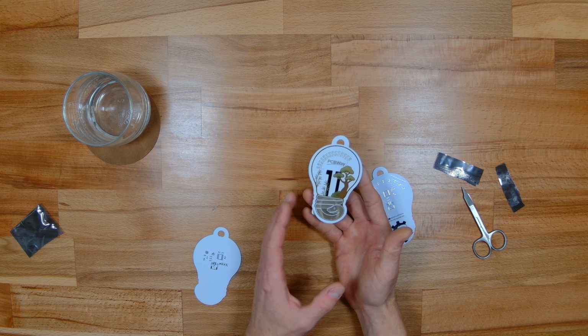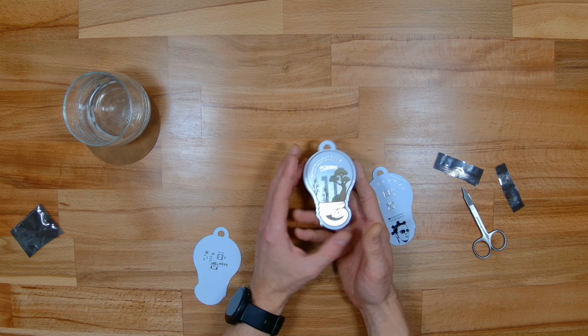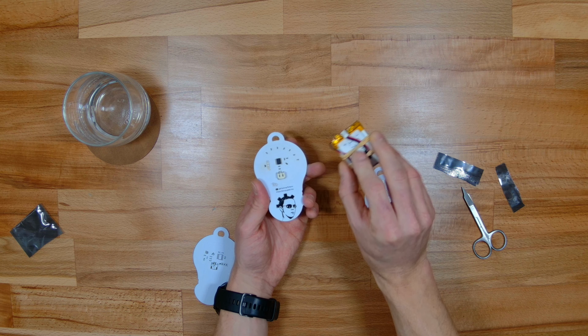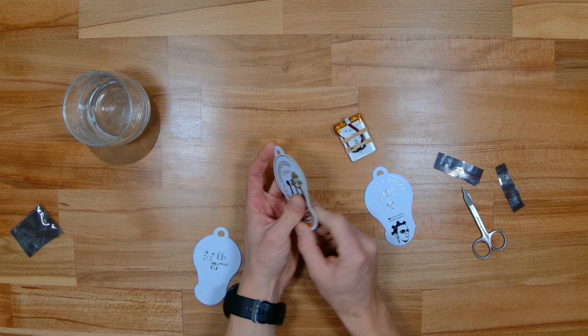Now, PCBWay are going to have them available as Christmas gifts for certain partners, I believe, and the only limitation is that, of course, they can't ship with a LiPo battery, so I would recommend just grabbing one from eBay. This is a little $3 battery, and you can plug that straight in.